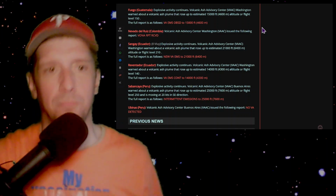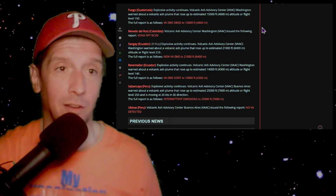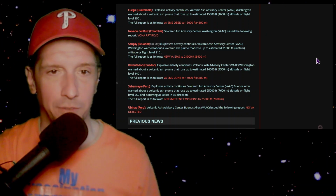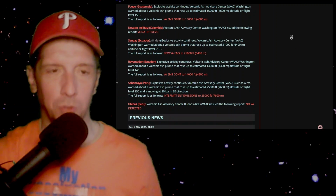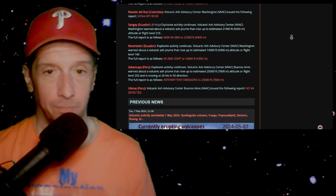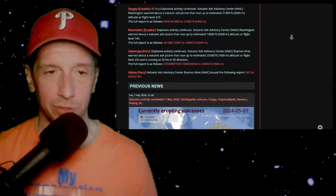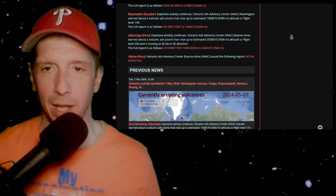Nevado del Ruiz, report received from VONA. Sangay, producing a 21,000-foot ash plume. Reventador, 14,000-footer. And Sabancaya, the world's tallest ash plume-producing volcano, 25,000-foot ash plume there. Flight level 250 over Sabancaya. Please do not pole vault the caldera of it or of Ubinas.